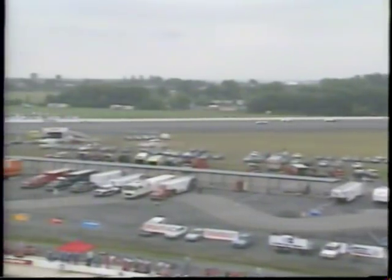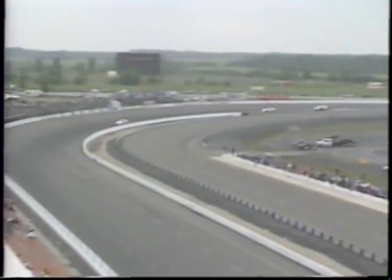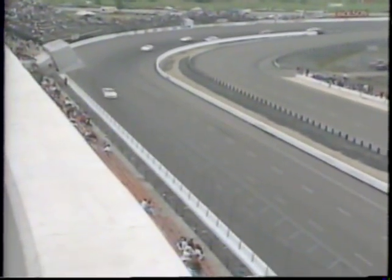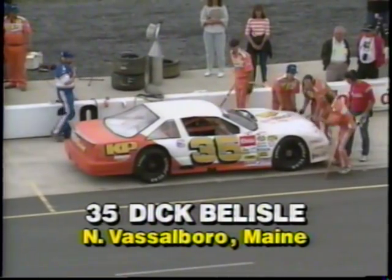Pulling up on Richard Thibodeau in turn number 1. There's Junior Hanley setting sail in search of the leader, Paul Richardson. Hanley has begun to close the gap. Claude Leclerc continues to run in the 3rd spot. Derek Lynch, the pole sitter, has dropped back to the number 4 position. Richardson down on the bottom of the racetrack in turn number 3, down the front straightaway one more time, continues to show the way. Andre Baudouin is on pit road in his Chevrolet. One other car in the pits, Dick Belisle, the KP Enterprises Pontiac car number 35. Attrition already coming into play. A 200-lap race, and they're out of the race early, but hopefully they can get things straightened out and get back on the track.